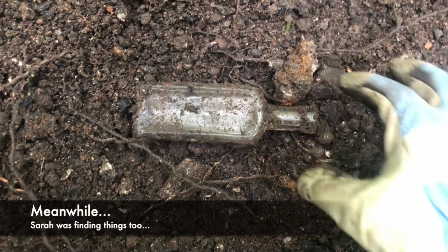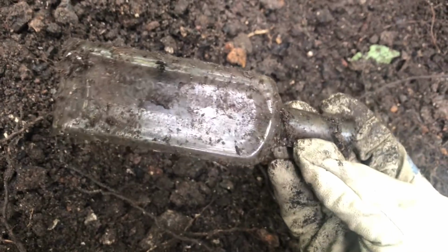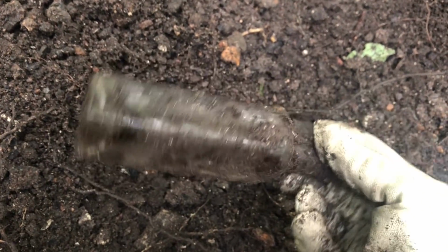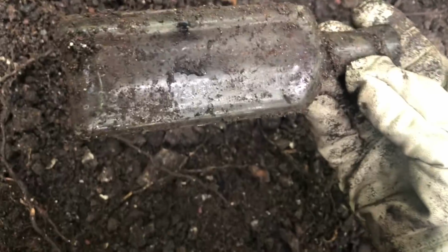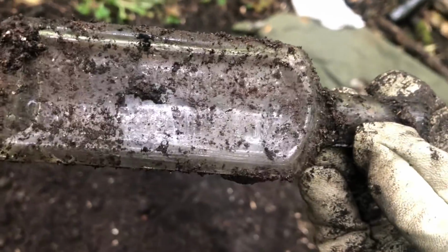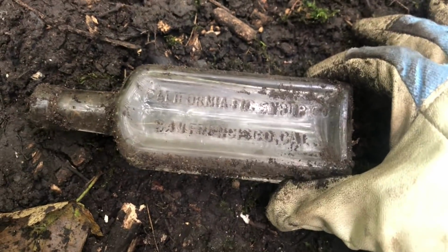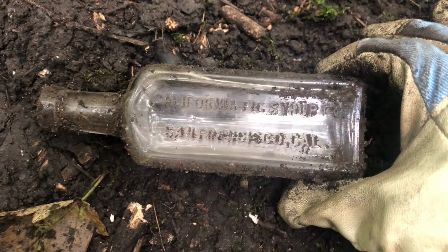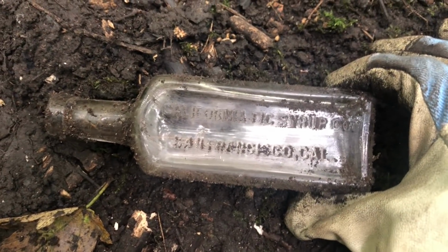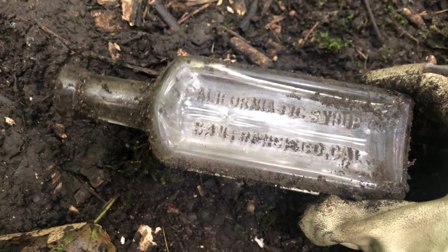Oh my god. So, I have found... That's my first full bottle. It's probably not very exciting, but I think it's whole, so that's exciting for me. I don't know if it's got something written on it, but... Oh, it does! I have a feeling that Willie's found a lot of those, so he might not be that impressed, but still. That's my first bottle, it's California fig syrup.